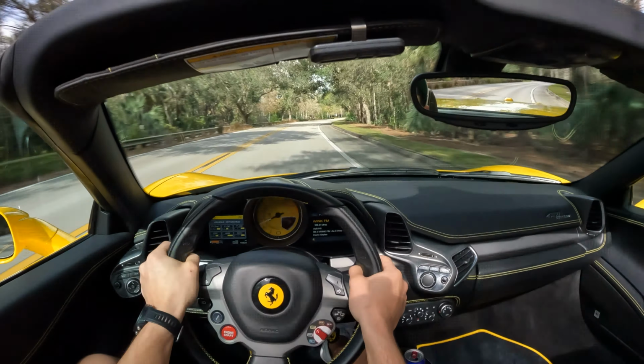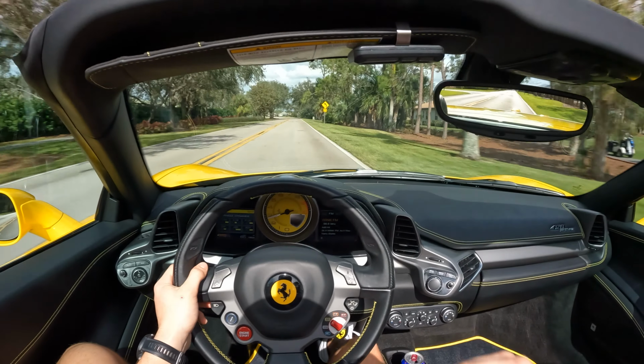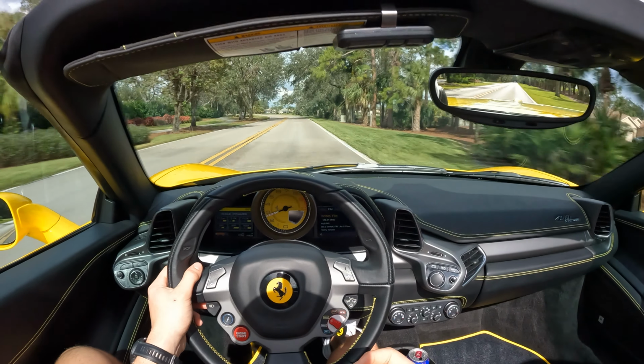Spider, 562 horsepower out of its 4.5 liter V8 engine. Beautiful car, incredibly fast, incredibly fun to drive, even by 2022 standards.